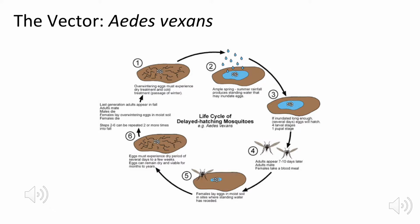Humans are not the only mammals that are bitten. The mosquito will also feed on cattle and deer when given the chance. This wide range of mammals to feed on allows the mosquito to survive in the majority of our countries. The inland floodwater mosquito got its name from its mating habit.